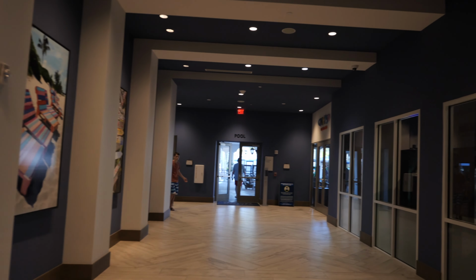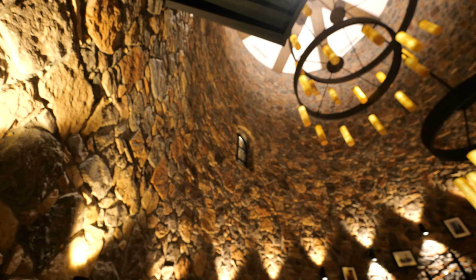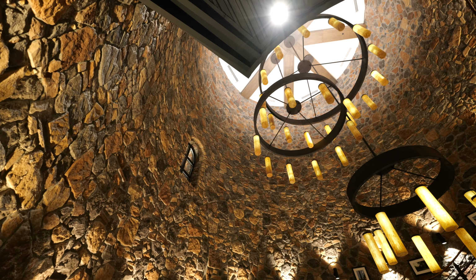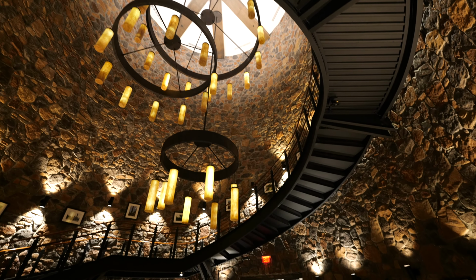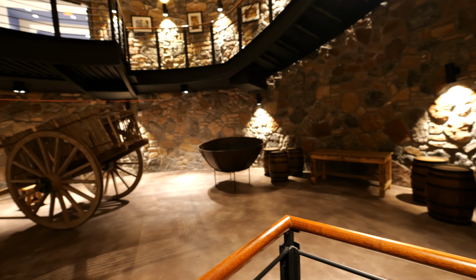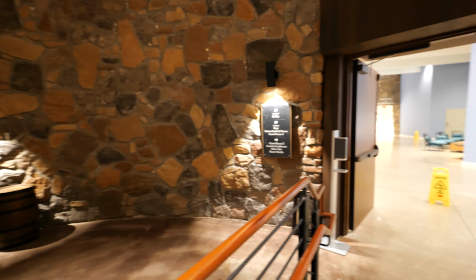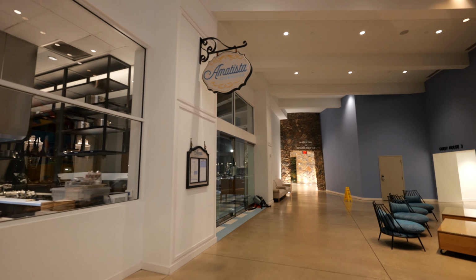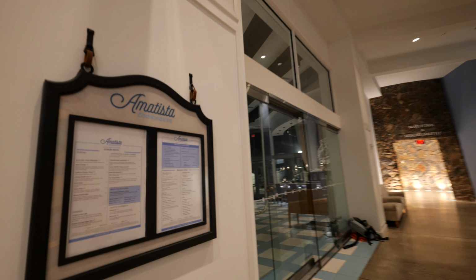Definitely pretty decorated. So here's the game room off to the right here. It looks like a good range of exercise equipment. This is just another shot of this gorgeous stairwell down to the Amatista Cookhouse. Spiraling staircase. This is such a cool touch here. This Caribbean feel, looks like maybe a sugar bowl. And here's Amatista. Amatista Cookhouse, so let's see what they've got on their menu here.